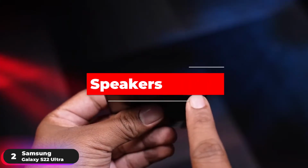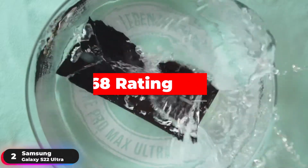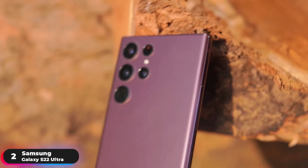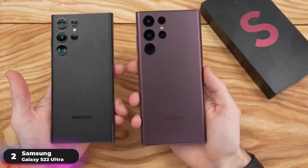Stereo speakers let you enjoy surround sound with Dolby Atmos technology, and an IP68 rating ensures the phone and S Pen are adequately protected from water and dust. If you're looking for a top-notch Android experience, you can't go wrong with the Samsung Galaxy S22 Ultra.